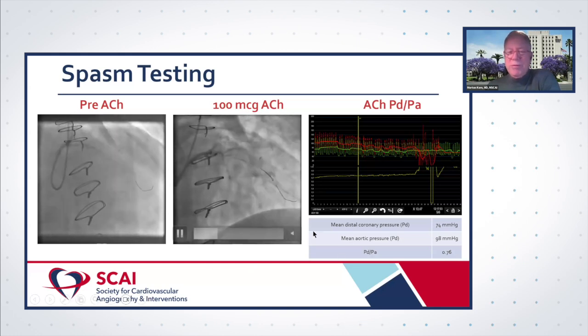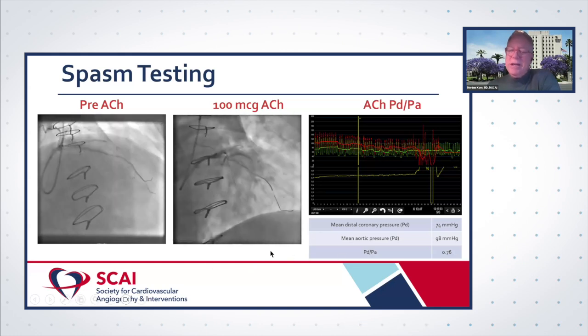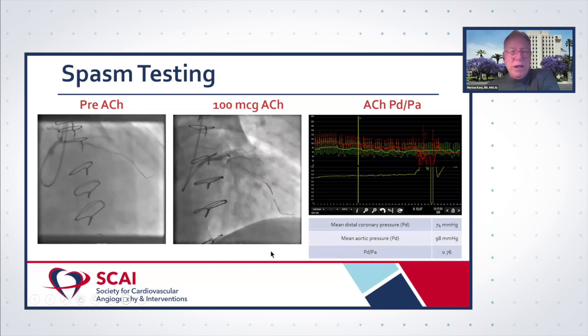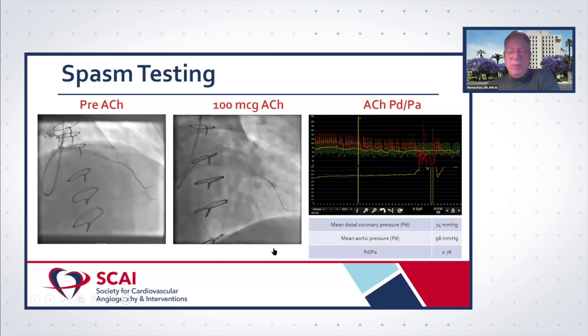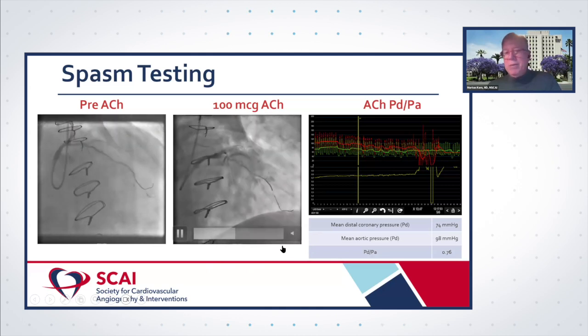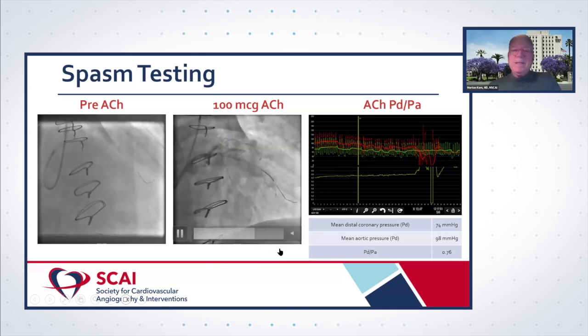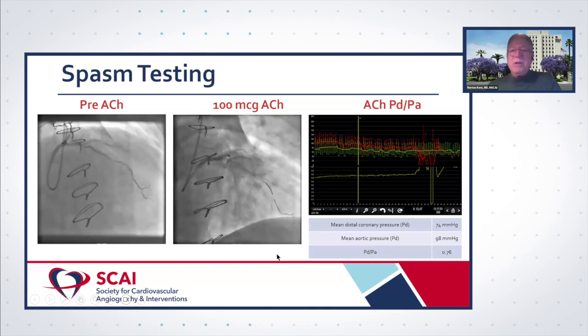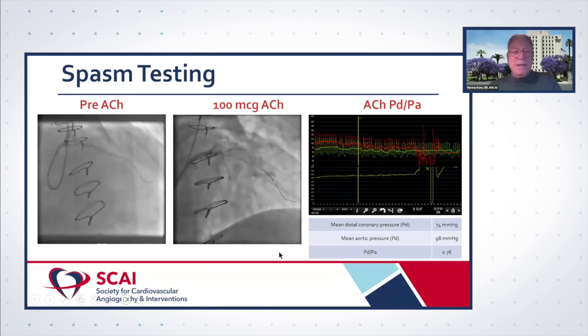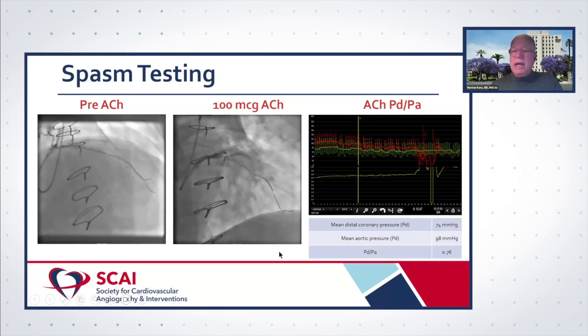The only issue that remains for me is that I think I can induce this kind of diffuse narrowing in a lot of people without frank clinical vasospasm. They'll get physiologic narrowing. They may even get a pressure gradient, but it doesn't really correspond to their clinical presentation in some cases. But this is a very interesting and important technique. We can talk about it more as we go forward.